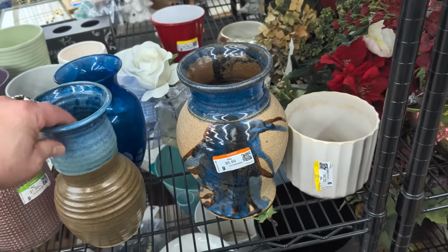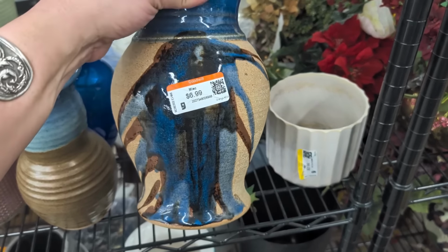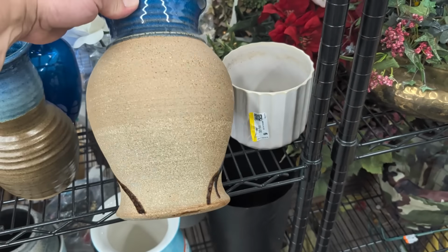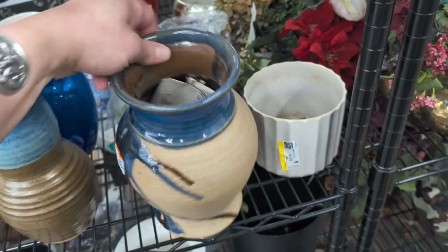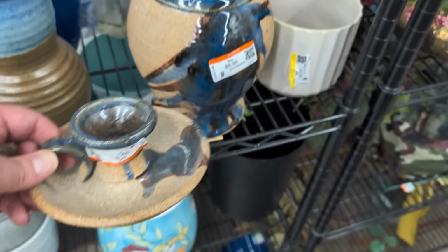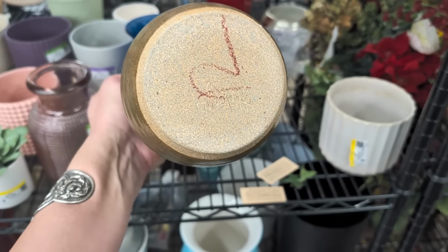This is kind of more my jam, right? Like that looks kind of cool, almost like a bird or something. $6.99. Hey, that's by MC too. And stuff just fell out all over my fingers. Well, okay. MC, should we get your vase? And then, I guess if we're getting your vase, should we get your little chamber candle holder to go with? And we'll sell them as a set. You're not by MC also, are you?